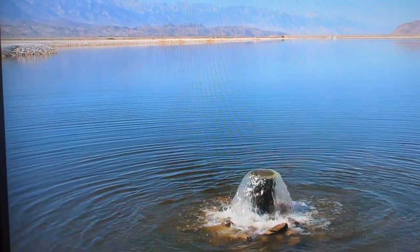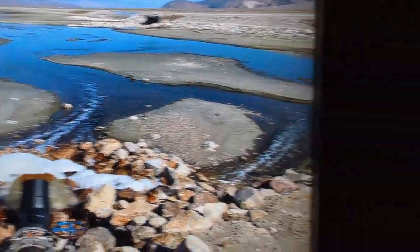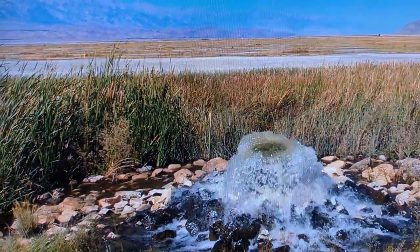It's almost an expression of art in some respects. It's whatever you want to take from it. I saw some of these when I was out there this morning.